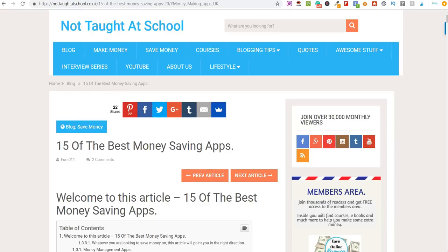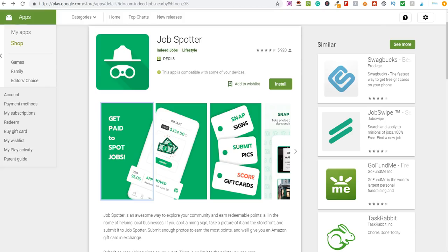So the first app we're going to be looking at is this one here, and it's called Job Spotter, and this is incredibly easy to do. You can see it's currently got a 4.1 star rating over on the Play Store from coming up to 6,000 downloads, and basically you get paid to spot jobs.